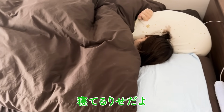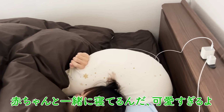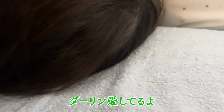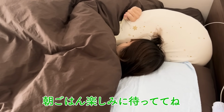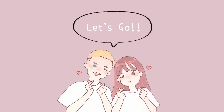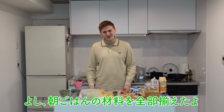Look at her sleeping there. So cute, sleeping there with the baby. Lovely darling. Be excited. Ready for some lovely breakfast this morning. Bye bye. Let's go!